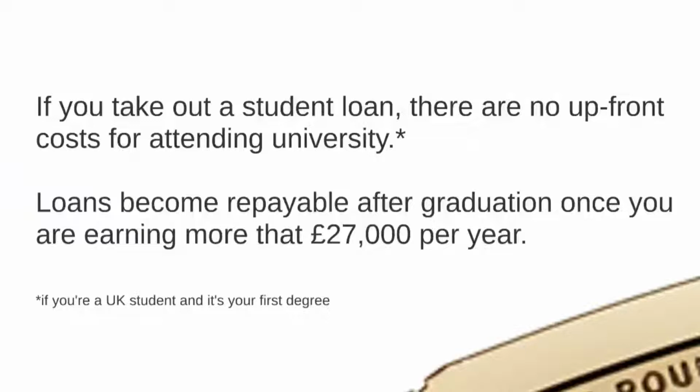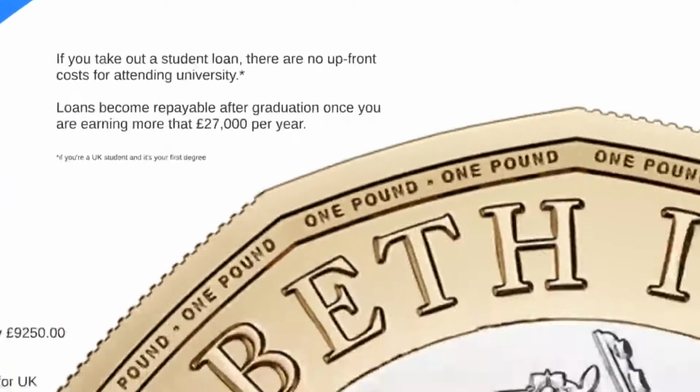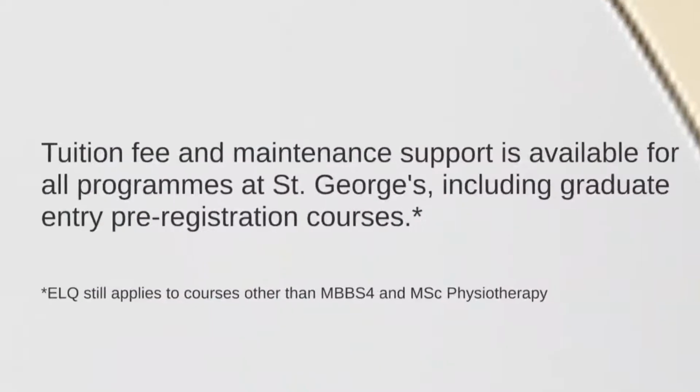Now, the loans that you take out, both for your tuition fees and for your maintenance costs, become repayable after graduation once you're earning more than £27,000 per year. Also, just to note that tuition fee and maintenance support is available for all of the programs at St George's, including graduate entry pre-registration courses.